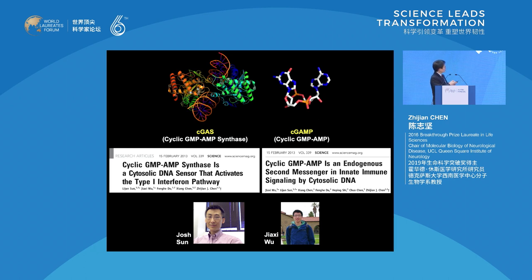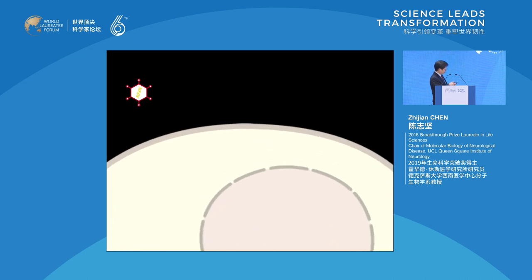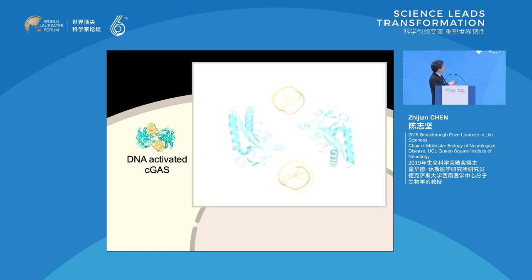And in these papers, which were led by these two very talented scientists in my lab, we showed that cGAS is activated by binding to double-stranded DNA, and then it produces this second messenger that induces immune response. And now we know a lot more about the cGAS STING pathway, so here I will use this cartoon to illustrate the pathway. Here is a cell that is infected by a virus, in this case a DNA virus. The virus delivers DNA into the cells, and some of this viral DNA is in the cytoplasm that then will be recognized by cGAS, and this cGAS enzyme binds to DNA and becomes activated.